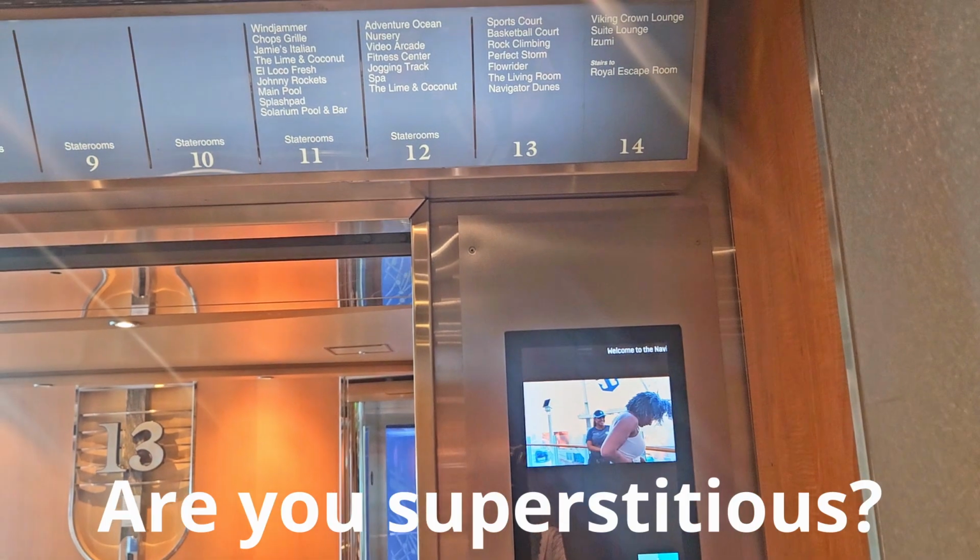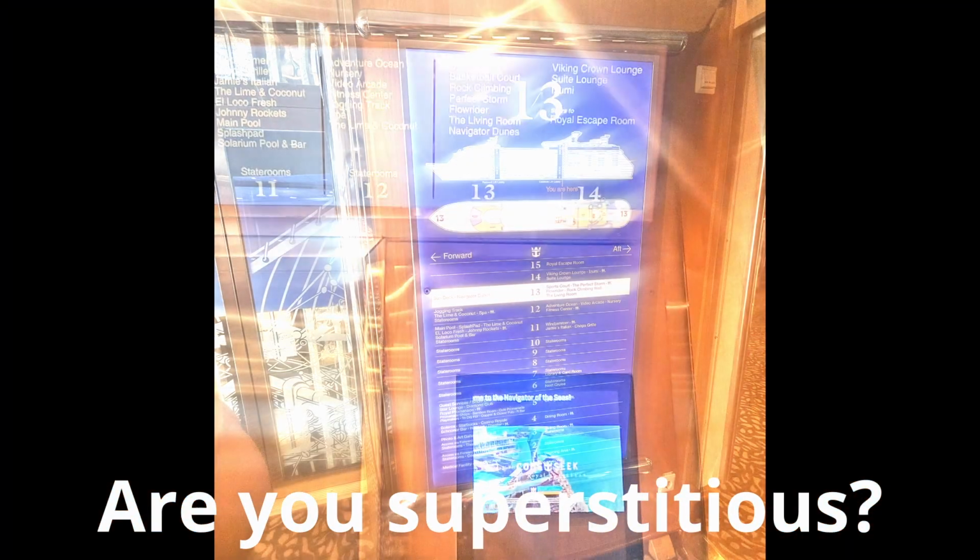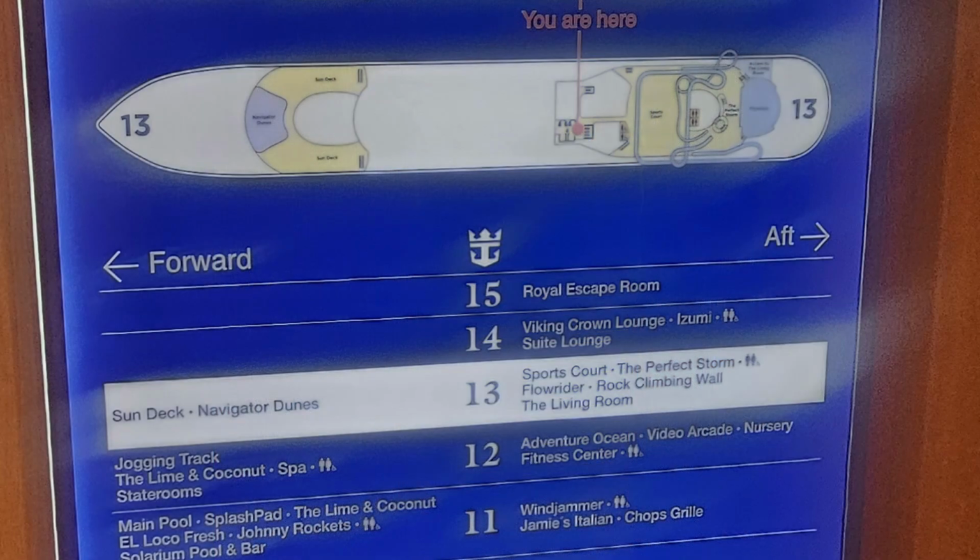This ship has a deck 13. I think this is the first ship I've ever been on that has a deck 13. At least that I can recall. I might be wrong. All right, so we're gonna go down to deck 13. Deck 13 has the Navigator Dunes, which is the mini golf, the lime and the coconut rooftop, the rock climbing wall, and then it also has the sports court, the 2 water slides, and the flow rider.